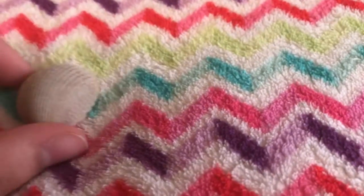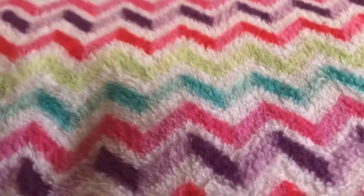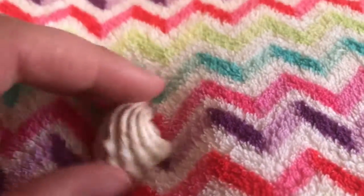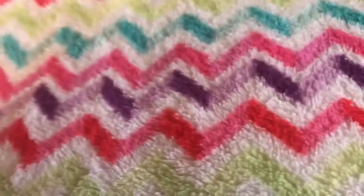This one's really nice. I love the shape. It's like almost a perfect shape, and it's really ridgy. I like it. This one is one of my favorites. It's really nice. I'm not exactly sure what it goes to, but it's cool. Here's one of these spirally ones. This is the smallest one I have.